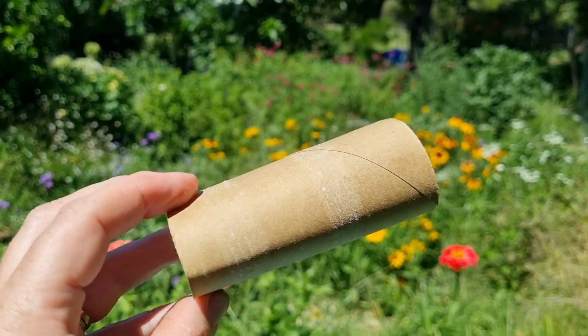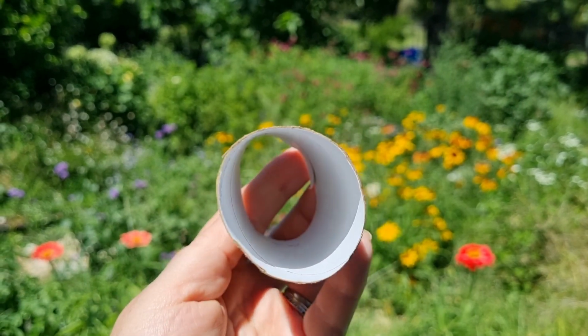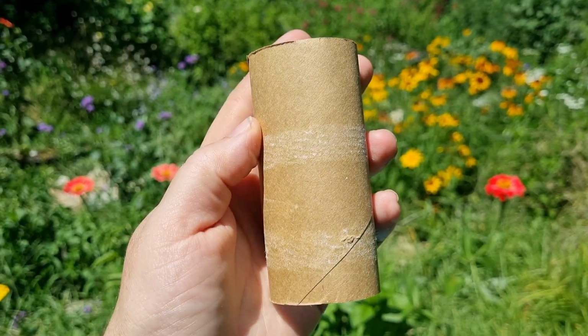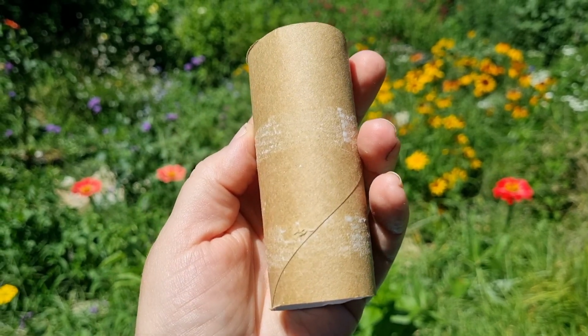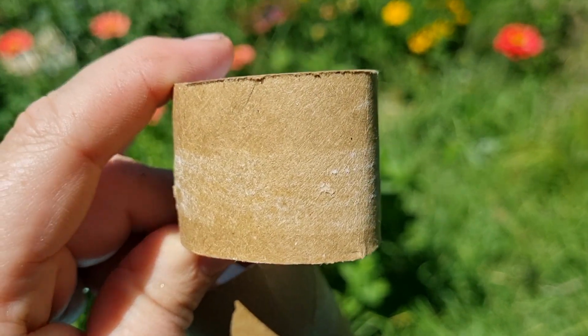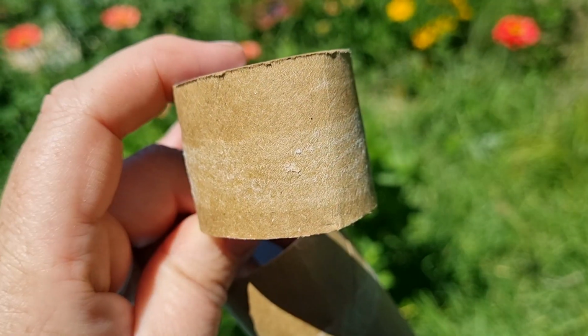I'm now going to go outside and show you some of my seed sowing equipment that I use. Some eco-friendly, very cheap bits and pieces, everyday items in your home that you can use to get growing. You can use toilet roll holders like this. They make really great little miniature pots. If you leave them intact, nice and long, you can use these to sow your pea seeds, or if you like, you can cut them up into shorter pieces like this one.